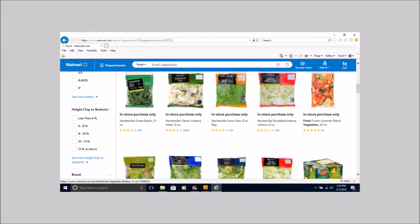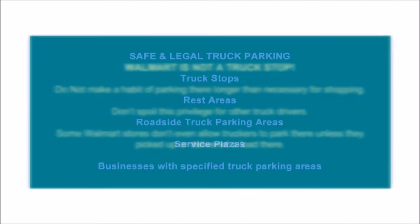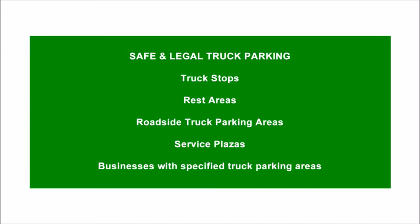You will hear a lot of people saying it's okay to park at Walmart overnight. That's not always true. I strongly suggest you only go to Walmart for your shopping and then pull off the lot. They are starting to boot trucks so that you will have to pay a fine in order to get this mechanical device removed from your vehicle so that you can drive away. Be cautious, plan ahead. Only park at truck stops, rest areas, and other authorized places for truckers.